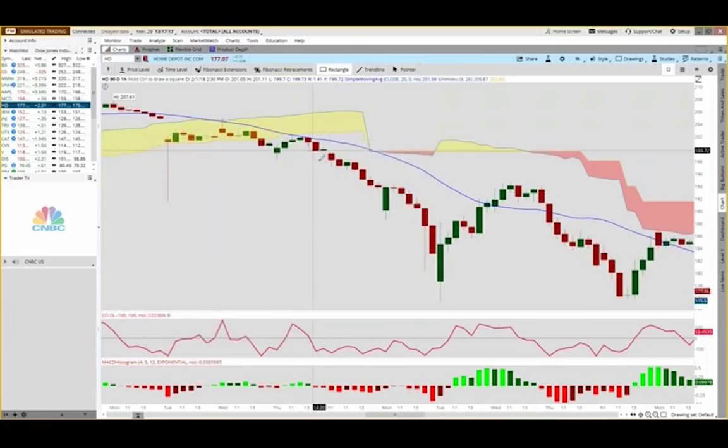Okay? Now, this at the time was about a $200 stock, right? $200 price point. Well, that drop took it all the way down to like 175. That's a $25 move. Now, no one says you're going to catch the absolute bottom, but even if we get out somewhere around in here, you're still talking about a 12, 15, maybe $20 move.